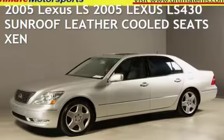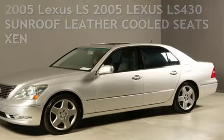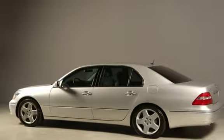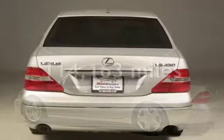Presenting a pre-owned 2005 Lexus LS. This four-door sedan has an 8-cylinder, 4.3-liter V8 engine, with rear-wheel drive, and an automatic transmission. This Lexus has less than 115,000 miles on the odometer.